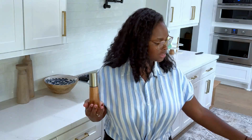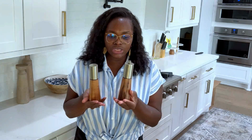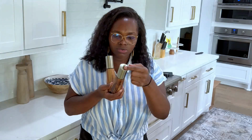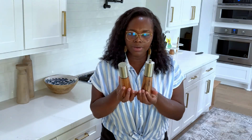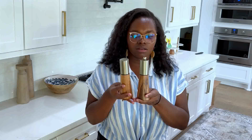So I got these salt and pepper shakers here. These are from Amazon, and they're just really cute. They have this really organic and also a little bit of an industrial feel to it based on this little top up here. The top of it is a brass color, but it doesn't have as much of a brassy or gold hue as some of the other items that are in my kitchen. But I do like the color variation.